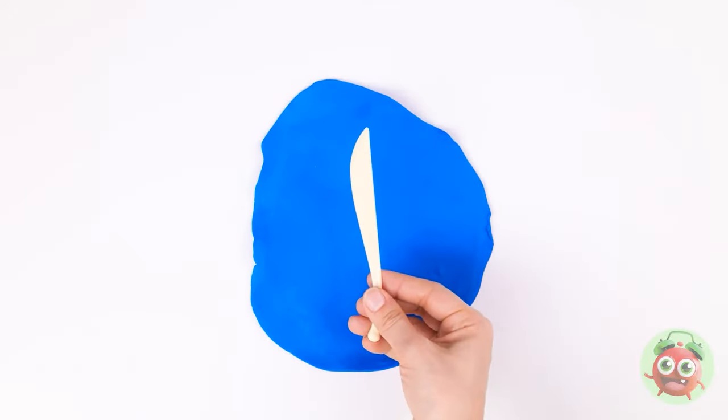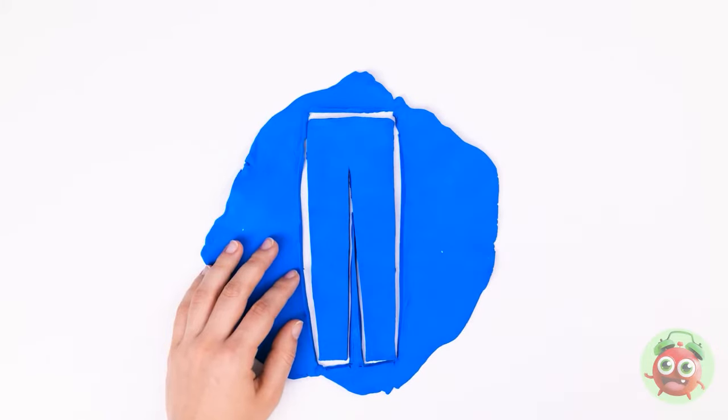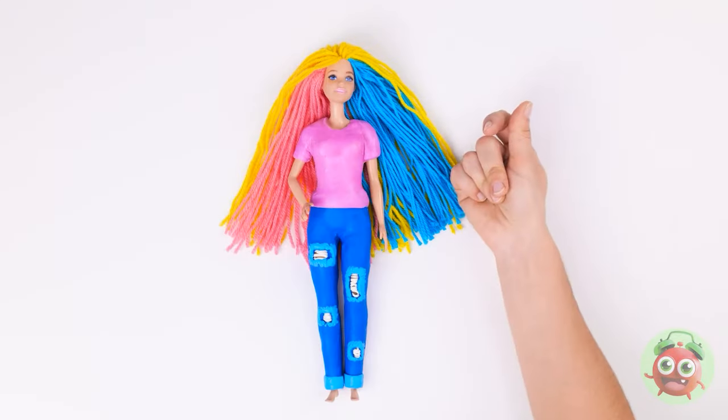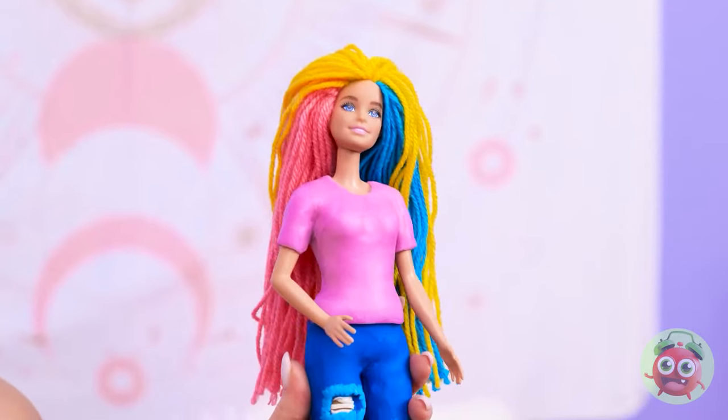Watch this. It's all under control. I'll start by rolling the modeling clay flat. Then I'll need to start cutting it. I'm using a clay knife for this. I'll start by carving long lines into the modeling clay. I want this to look like a pair of pants. Hey, that's pretty good. Now I'll carefully remove them. I'll place them on the doll. Then I'll make a top. Wow, that is an outfit. It really suits you. I'm actually jealous. I want clothes like that.